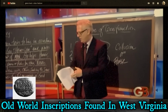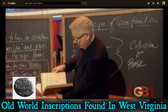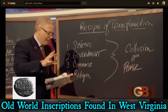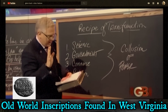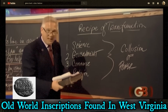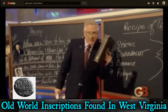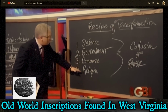This is the Smithsonian Annual Report, 1882-1883. This is John Wesley Powell. This is an original copy. Again, Powell, the director of the Bureau of Ethnology at the Smithsonian Institute. He said this: artifacts found prior to Christopher Columbus's arrival would be considered illegitimate by the Smithsonian. Only the savage Indian culture would be observed, and this created the artificial barrier to science. Only the savage. Science was colluding with government because of commerce, and religion was involved.